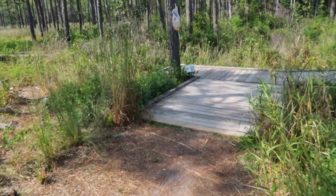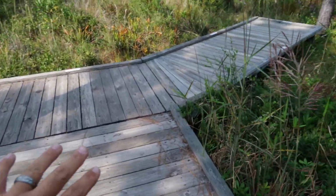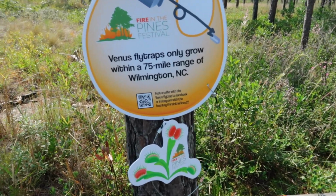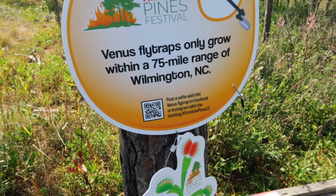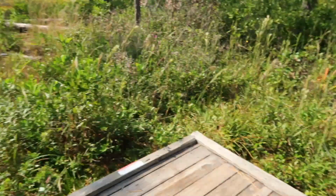All right, friends, here we go. They have this nice little boardwalk, like a little pier that sits on top of this little marshy area. This is actually where you can see the Venus flytraps and some of the carnivorous plants. They have a little scan right here. If you do see them, you can post them on Instagram with that tag, Fire in the Pines 22.